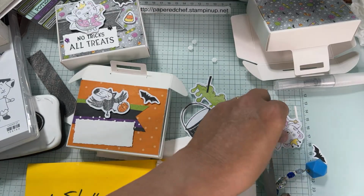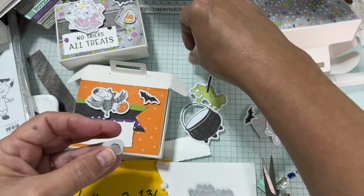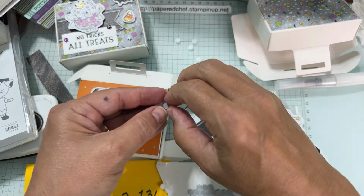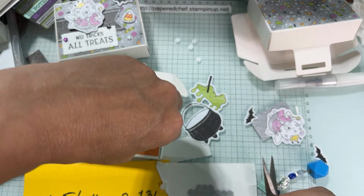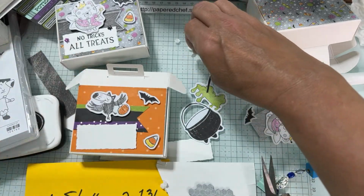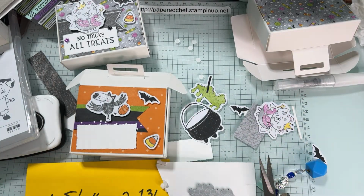Because it's like pretty happy paper, isn't it? With the colors. It's almost surprising colors, like some of them. Like, I'm surprised Daffodil Delight's in there, except that it looks great.